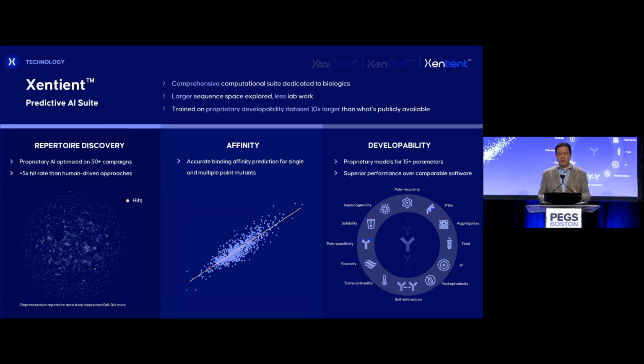So as you can see here, we have a high accuracy for predicting the wet lab value for affinity. So we can just from sequence information alone predict the affinity of that molecule. And then we can also predict over 15 different developability characteristics, again, from sequence information alone. So we truly are having in silico screening at this stage.